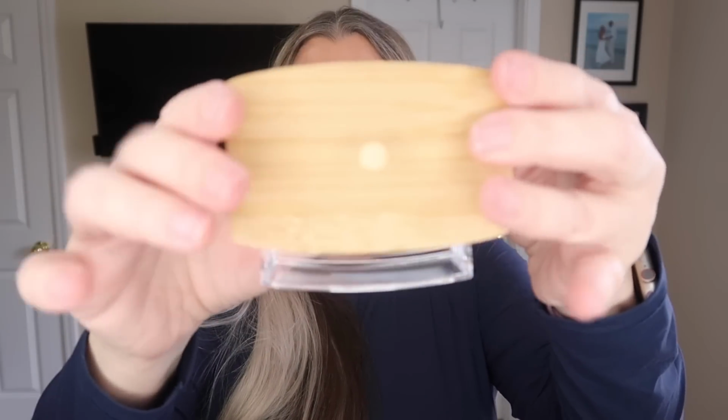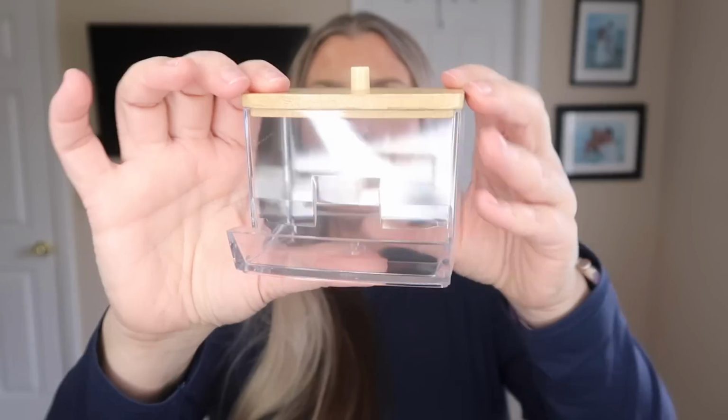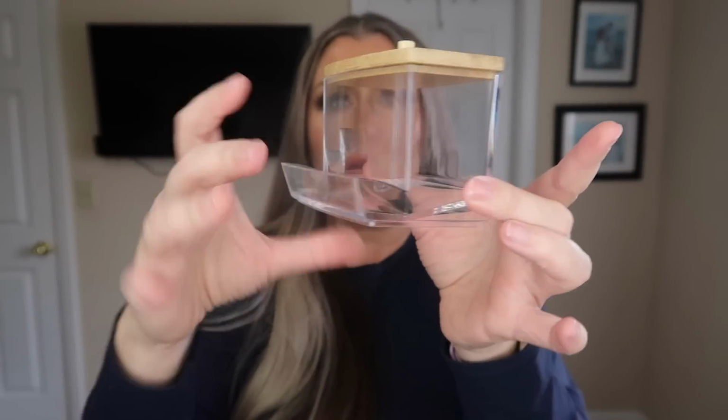But you literally put your Q-tips in here. I mean, how cute is this? I think it's wood on here. And then you just fill it up. Bam. Organization. They literally have everything.